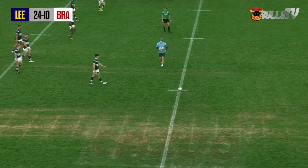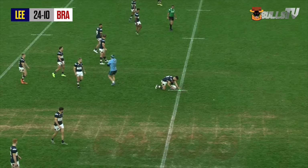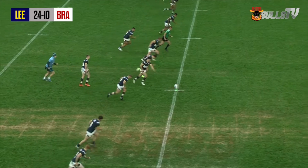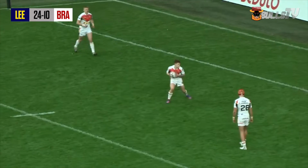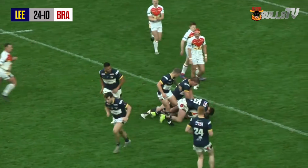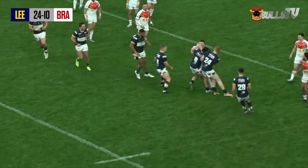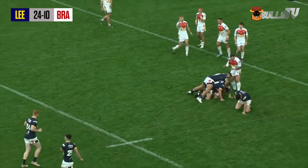They're in the final 10 minutes here. And that's nothing less than the Bradford Bulls deserve for this second half showing. It was Dad George with a try. It was son George with the conversion. And that determination and effort will please head coach Mark Dunning.